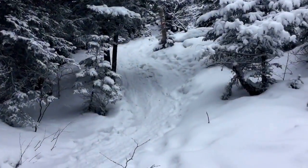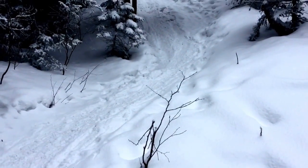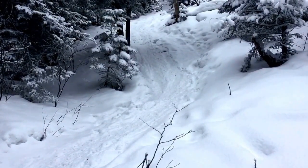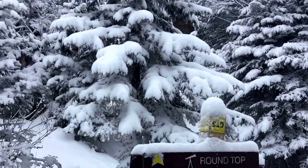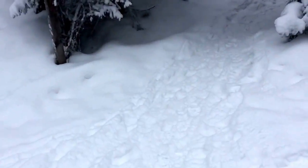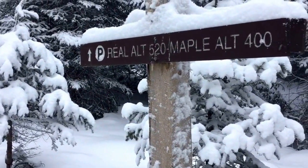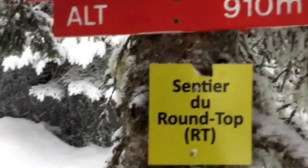Right here was probably the toughest part of the entire hike thus far. It's the Sentier de l'Estrie, so it's bound to have some tough sections. Anyway, if nothing interesting comes up, I'll meet you at the top of Round Top. Okay, Round Top is just up there. And hello, look at that big titanic bulging cliff. Wonder if that's the top. Let's see. Down that way to Chemin Royal. Altitude 910 meters. Nice.